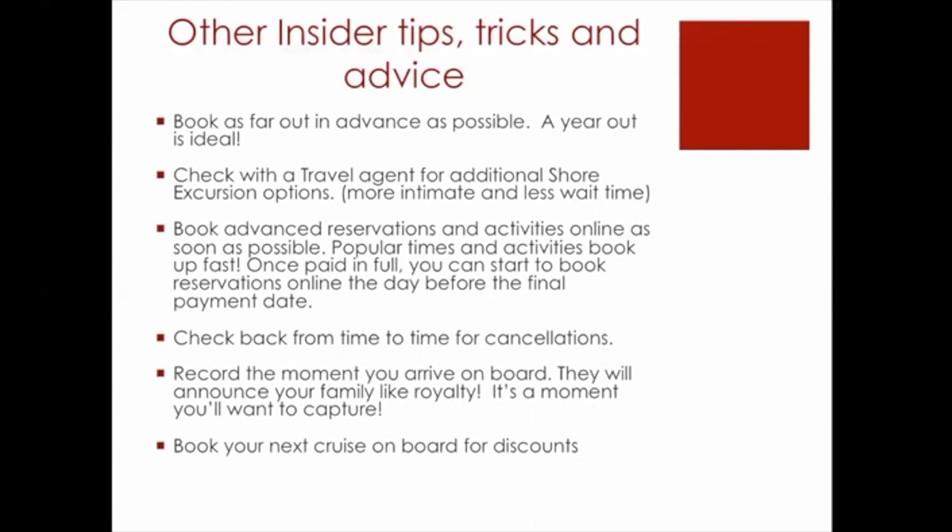And then you have a chance to book your next cruise on board. And you can often get many discounts by doing this onboard booking. And don't worry, if you use a travel agent, they will know and they will be able to give the information to your travel agent so they can continue to work with you for your next booking. And also, nobody wants to do laundry on board, but they do have a coin laundry room just in case you need it.